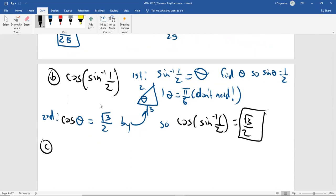C. The secant of inverse sine, right? Yes. Of negative 1/2. Negatives, secants and negatives. Oh boy.